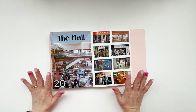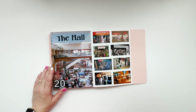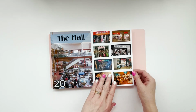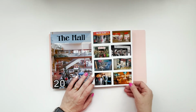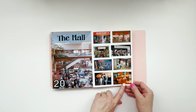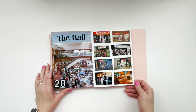And then number 20, the mall. As I said, I split this one into two categories. So you're seeing the first one today, which I decided to just do stores. I think Hot Topic is still around, but the others are not around anymore. There's no Glamour Shots. There's no Camelot Music. And then we've got the typical Video Arcade, and then of course the food court, which all mall food courts at the time kind of had that same vibe. So I just thought that it would be interesting to see some of those.